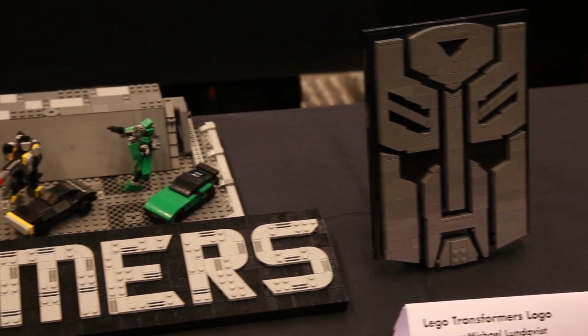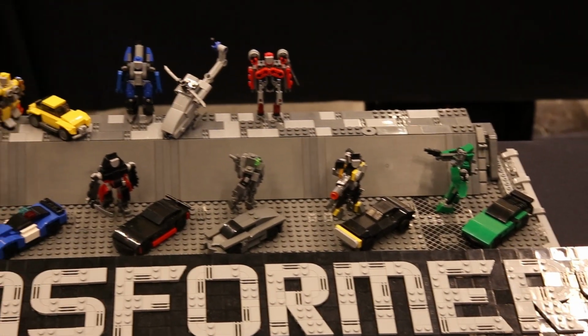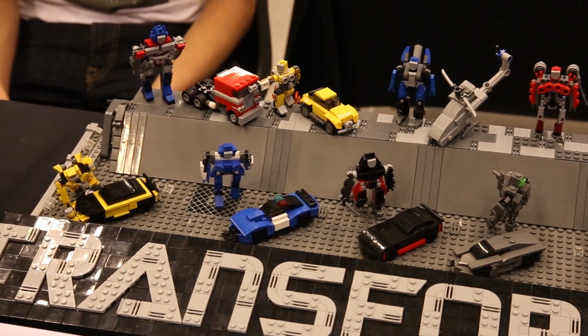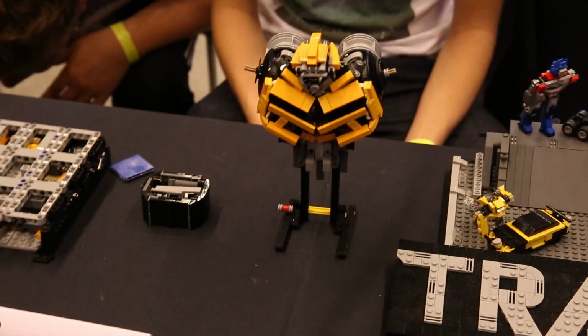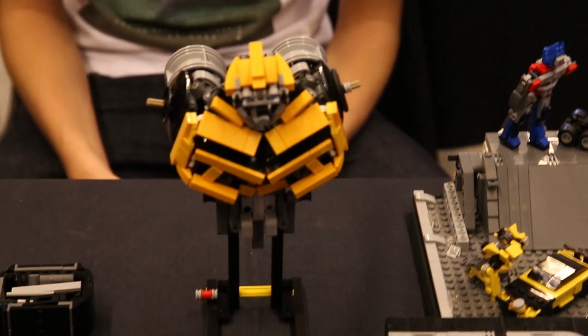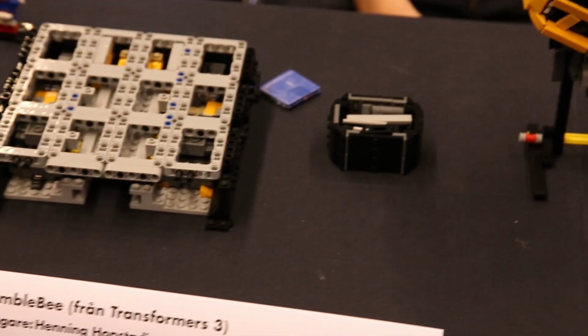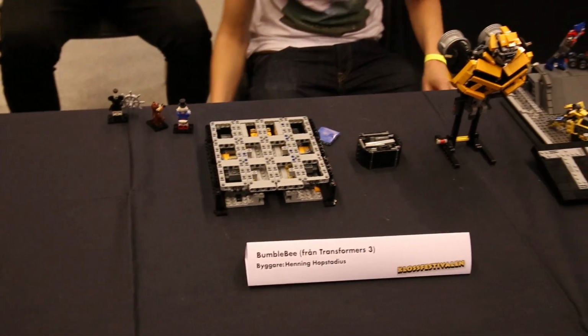Walking over here, we do have some really cool micro builds from the Transformers movies, which is really impressive. We have the Autobots logo right there, and then micro models of all of the Transformers, both in their car forms and also in their robot forms as well. And then we also have Transformers logo right there in front of them, and also a work in progress of Bumblebee from Transformers 3.